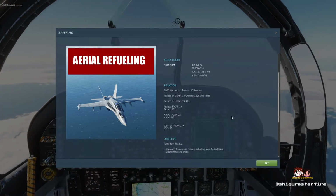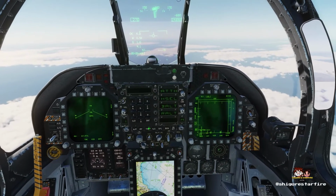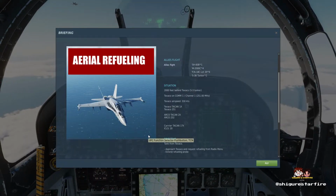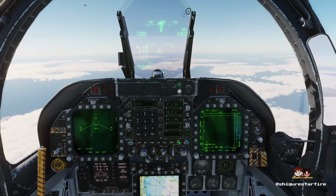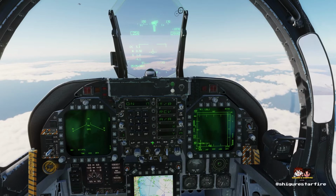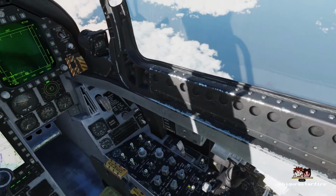Alright, the TACAN for the carrier is 17 X-ray. ICLS is 20. Which one again? What's TACAN? TACAN is 17 X-ray. 17. Okay. ICLS is 20. Okay. Alright. I'll give you priority for the carrier.